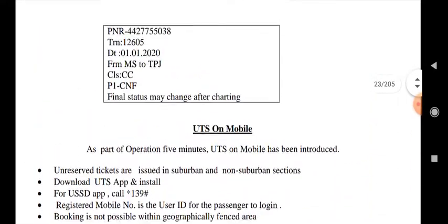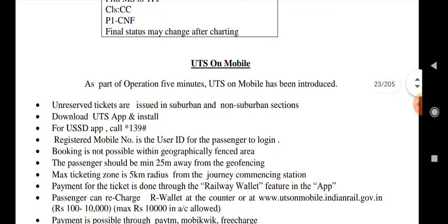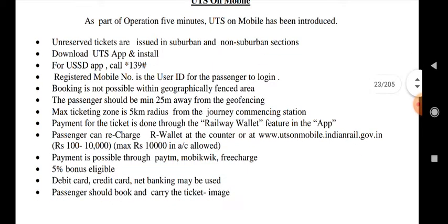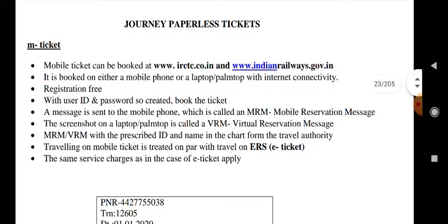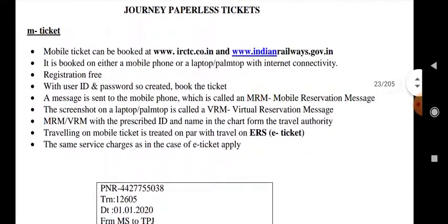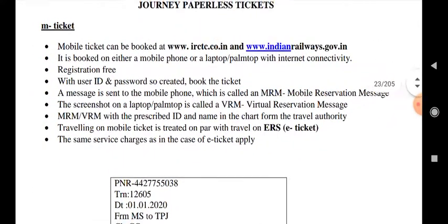Okay friends, these are some basic information. Also on the UTS on mobile app, some questions have arrived. What minimum amount can be charged by UTS, what maximum amount can be charged, what percent of bonus is eligible, what is MRM, what is VRM. Okay, this is some basic information which is necessary from our exam point of view.